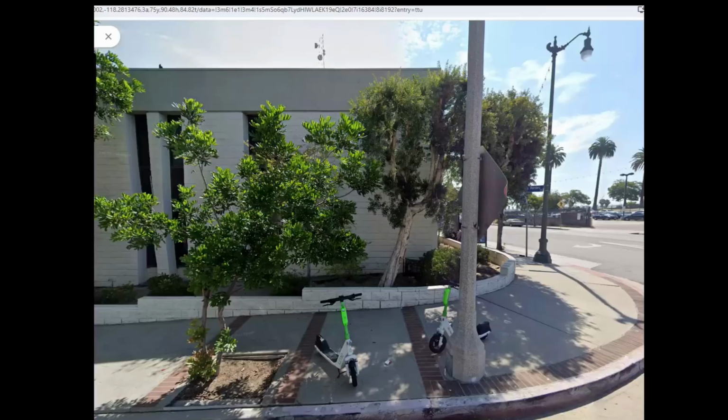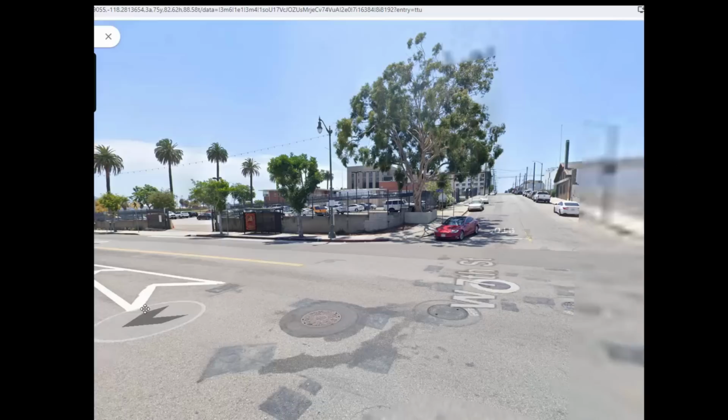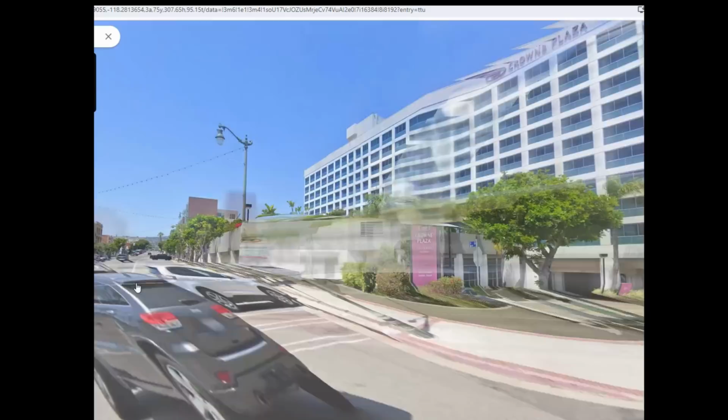So if we go back out onto the main street here, see, there's your perspective. There's that little building, there's the bigger one. And we turn around here. Well, there's no longer an empty field here. There's now a Crown Plaza, but that's not gonna stop us. Let's just head down a little bit further.